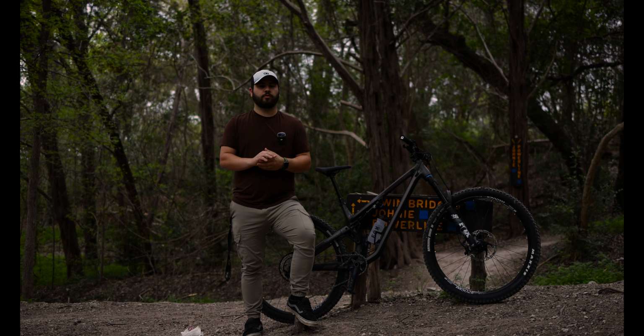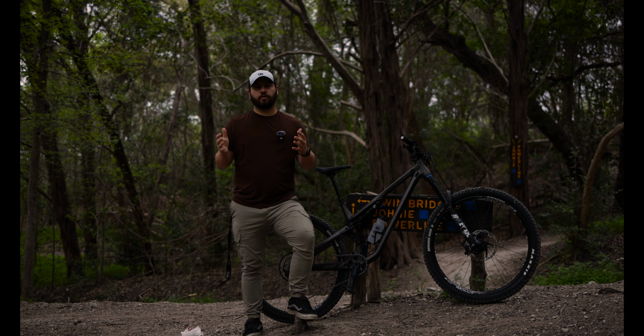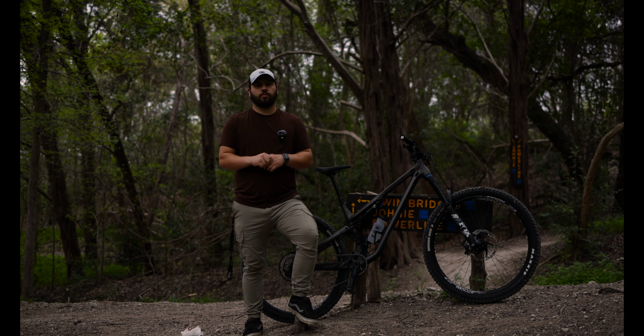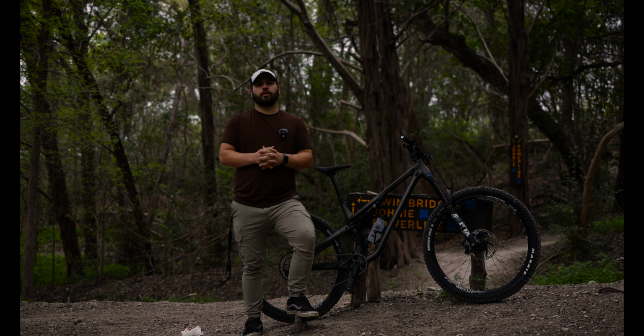So this is day 4 of riding. Yesterday I came out and rode a couple of the trails in this section of Cameron Park. So I'm going to have to hop back on the bike and go do some more. We're going to hit a couple more of these blue trails that are over here in that middle section of the park.